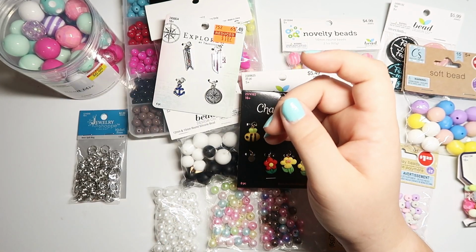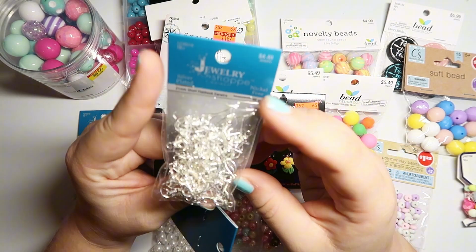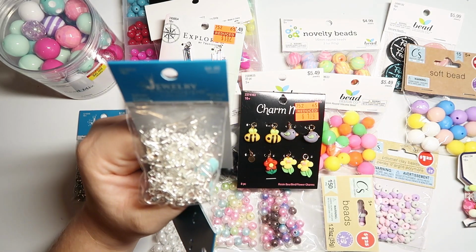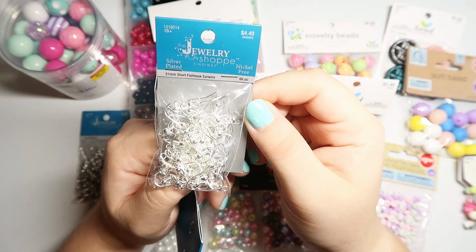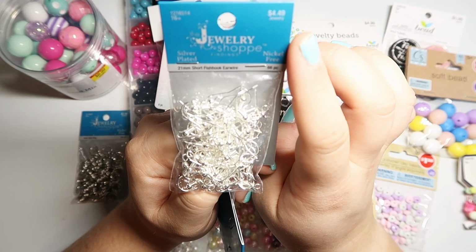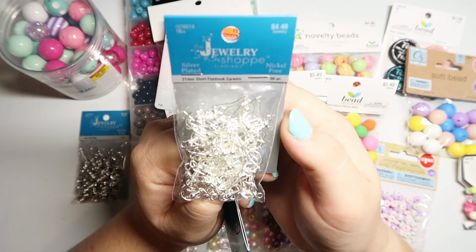Okay, then we also got some earring findings. Now I have plenty of stud posts, but I don't have any of the earring ones, which are the dangly earrings. The earring wires. Yes. They're called fishhook wires, and I'll show you an example later. But I don't have any more of these. These were $4.50, so these were $2.25 for this, which was amazing.